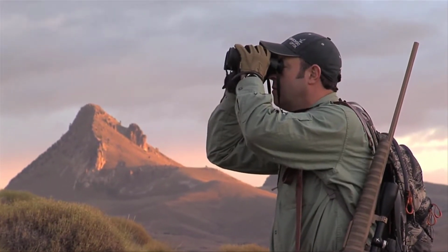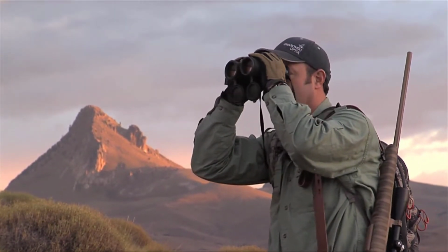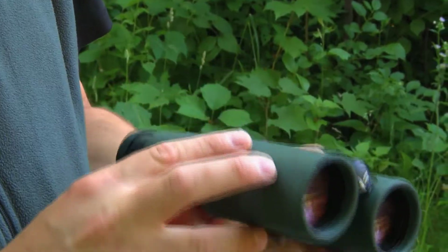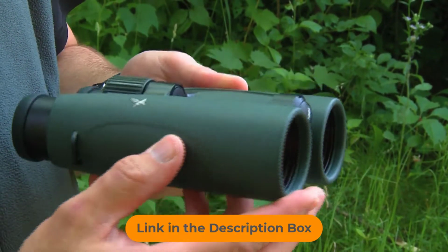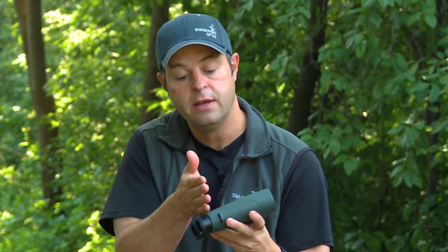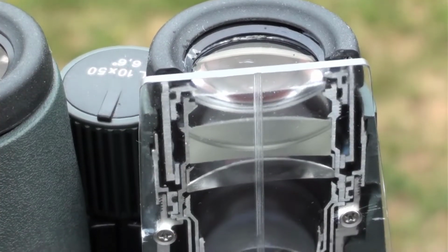One of the other big parts of Swarovski binoculars, not only the EL but across the line, is the quality of glass and the quality of coatings we put on the lenses. A lot of people pick up a pair of binoculars and what they think is it's just the objective and just the ocular, and they forget that there's a lot of optical elements throughout the whole product.